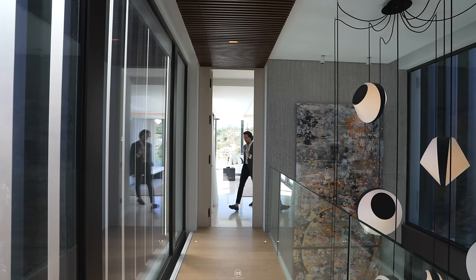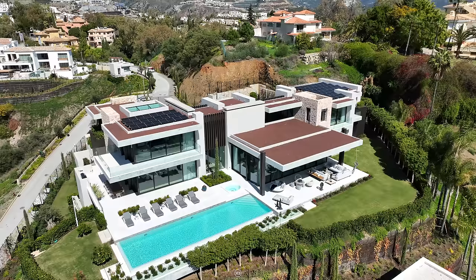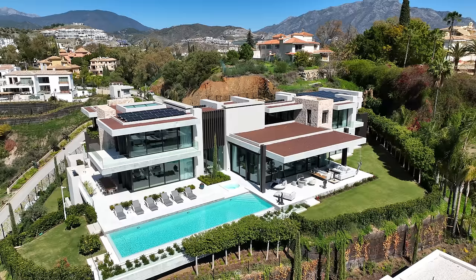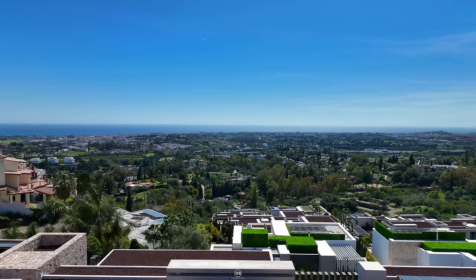Let's go. Now, when we came here with the helicopter and we saw this home in the private, exclusive and closed-in urbanization, we really saw the dimensions of it. It sits on top of the hill like the king guarding all the people below, and it looks big. Now, what I'm really happy about is that every space in this house is utilized, it's compartmentalized. There are no empty volumes. Everything has sense, everything has purpose, and everything is styled out.